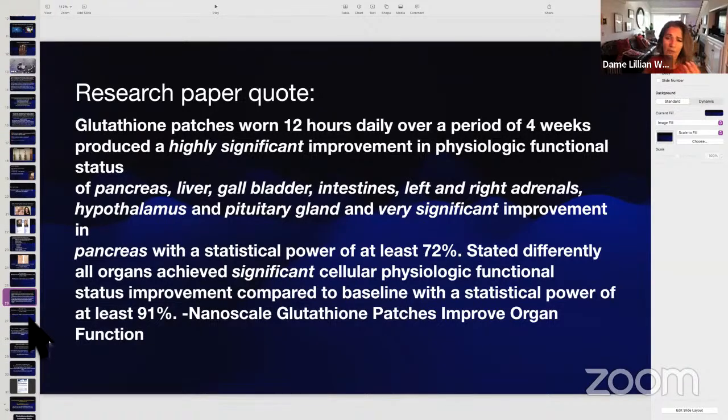So we're going to skip over the fact that glutathione is actually increased 30% when you wear this patch. This research paper is telling you that it produced a highly significant improvement in the physiological functional status of the pancreas, liver, gallbladder, intestines, left and right adrenals, hypothalamus, pituitary gland, and a very significant improvement in your pancreas with a statistical power of at least 72%. Stated differently, all organs here achieve significant cellular physiologic functional status improvement compared to the baseline with a statistical power of 91%.